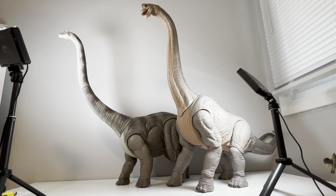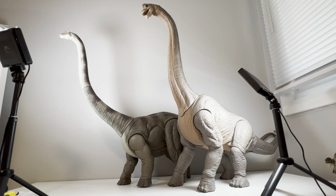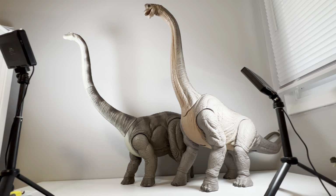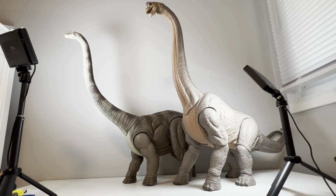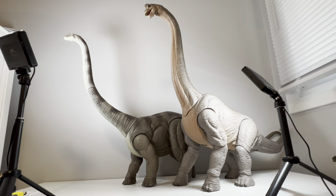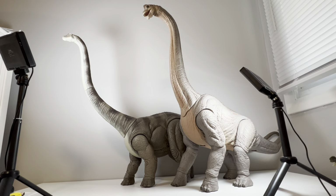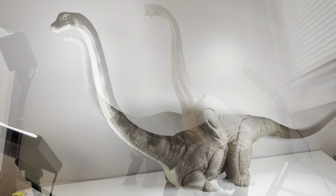And lastly, here it is with the Hammond Collection Brachiosaurus. The Brachiosaurus is just like a couple inches taller than the Mamenchisaurus. But yeah, Mattel's just absolutely killing it with their large sauropods. And I hope they definitely give us more. We definitely need a Jurassic Park 3 Brachiosaurus. Would love to see the Hammond Collection one repainted in that color. That has definitely been high on my list for a very, very long time.